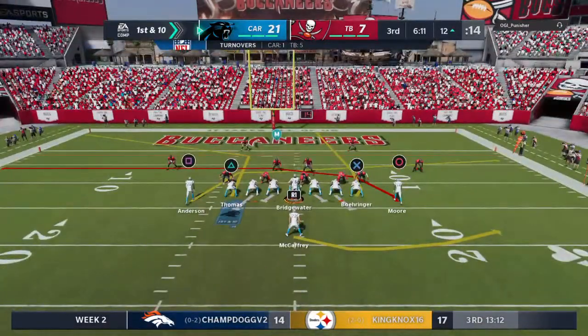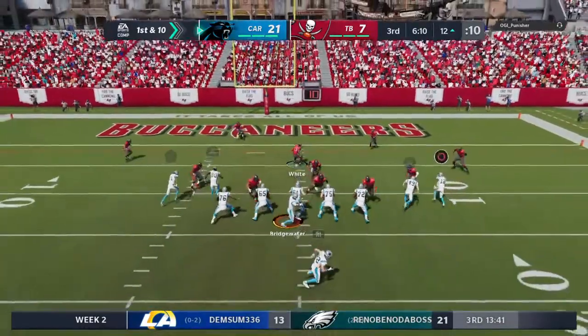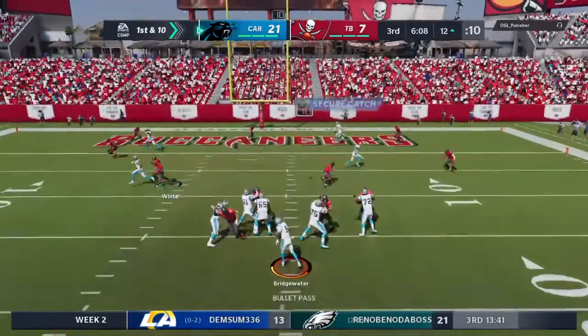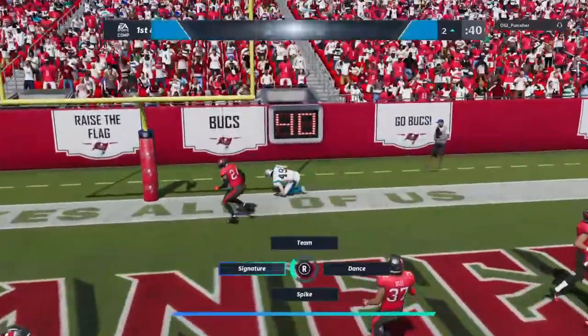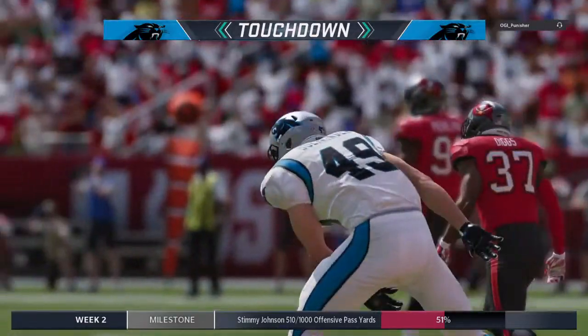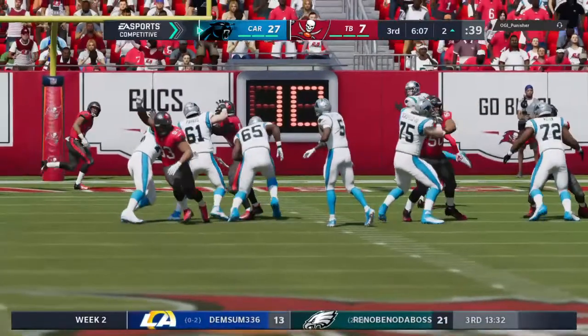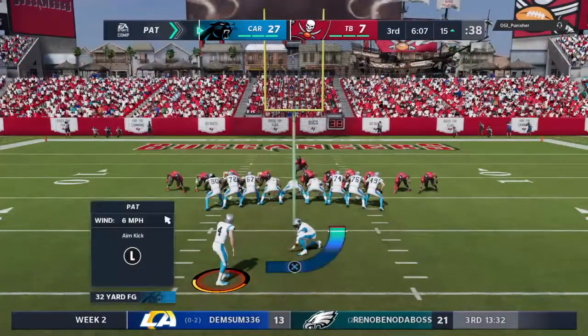From down at the 12, it's 1st and 10. Following the interception, here's Bridgewater. He's got it for a Panther touchdown. A 12-yard touchdown grab. And the Panthers use the short field to their advantage as they cash in for 6. Lining up for the point.